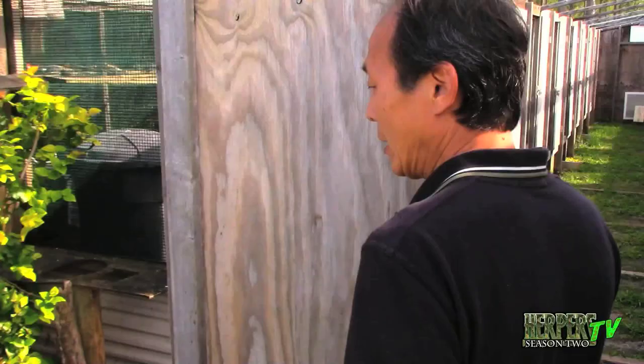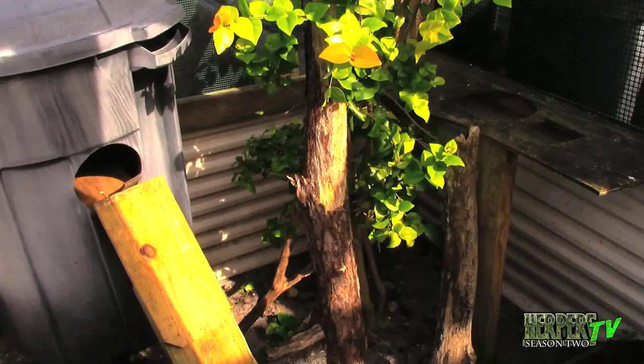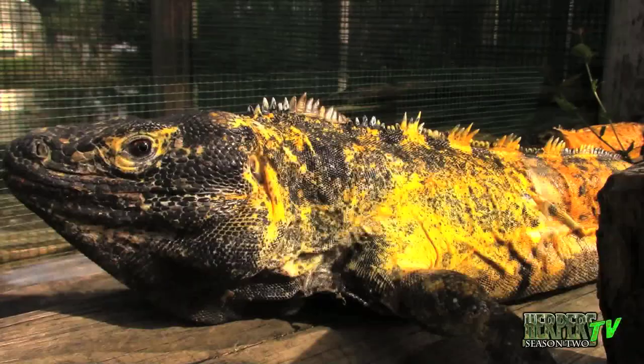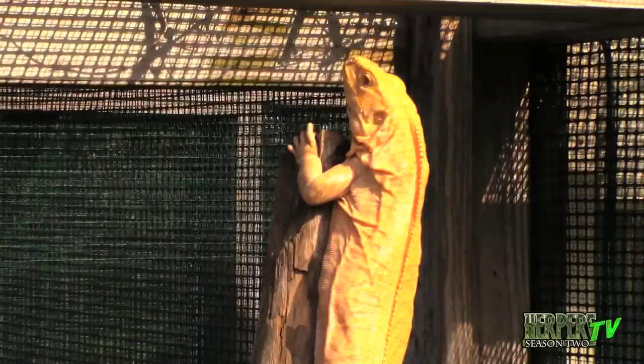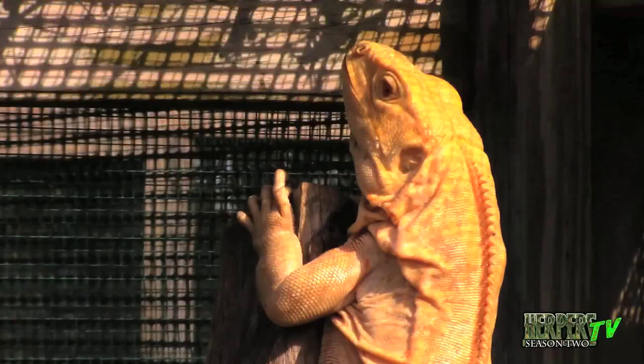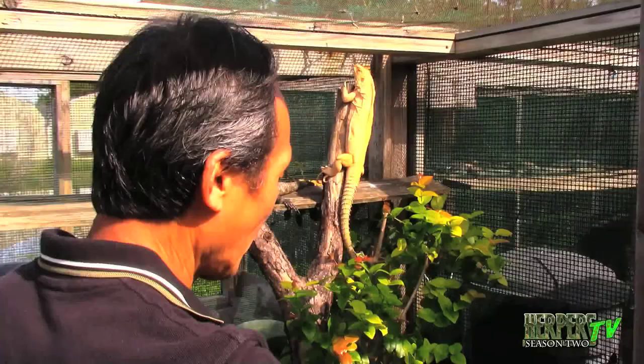This is a typical cage for a spiny tail iguana. There are four animals in here. One male banana morph pectinata. And the other one that you see is a very rare iguana. I think there are only three in existence. It's an albino pectinata, Mexican spiny tail iguana.